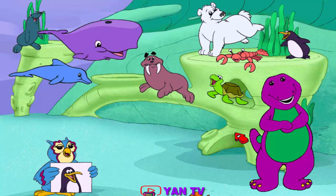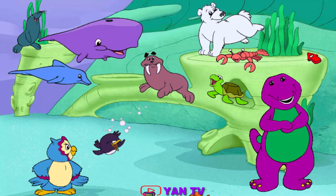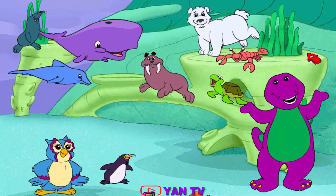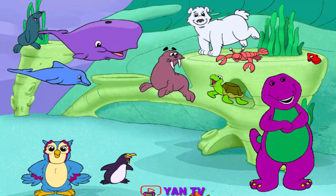Now, please find the penguin. It looks like this. You got it! Wow, that's the right animal on the first try. We need two more animals.